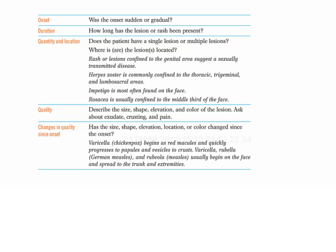Herpes zoster is commonly confined to the thoracic and the trigeminal or lumbosacral areas, and it usually follows the dermatome, so it's usually only on one side. Impetigo is often found on the face. Rosacea is usually confined to the middle third of the face.